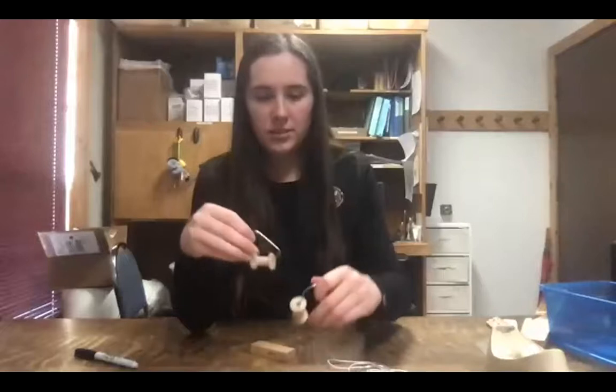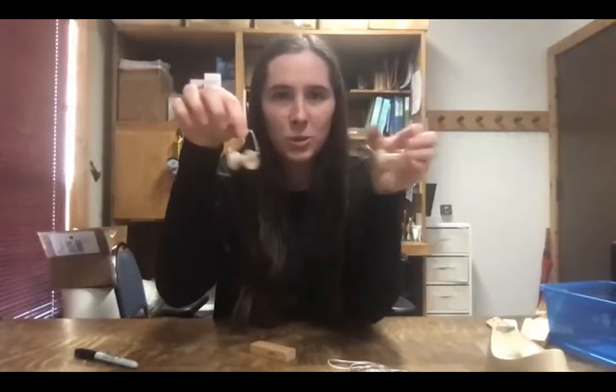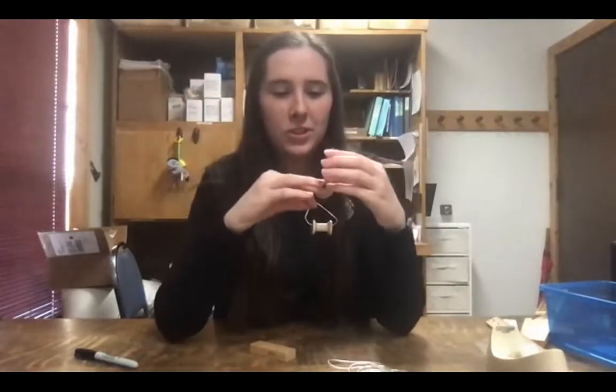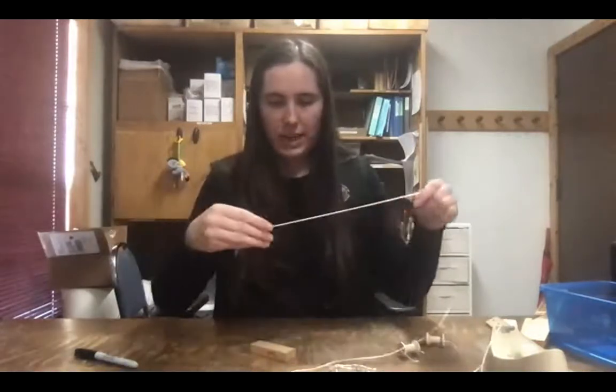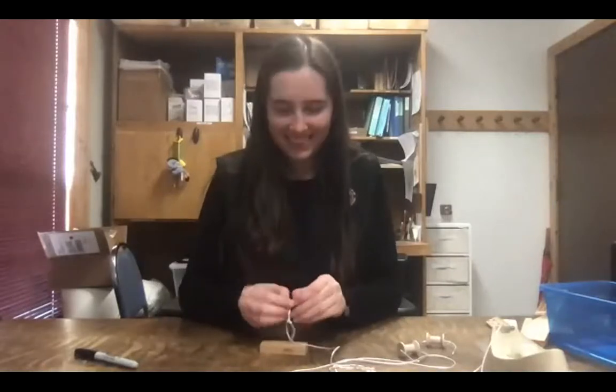All right. Do we have two pulleys? All right, so then we're going to tie one end of the string to our Jenga blocks. Hang on just a second.